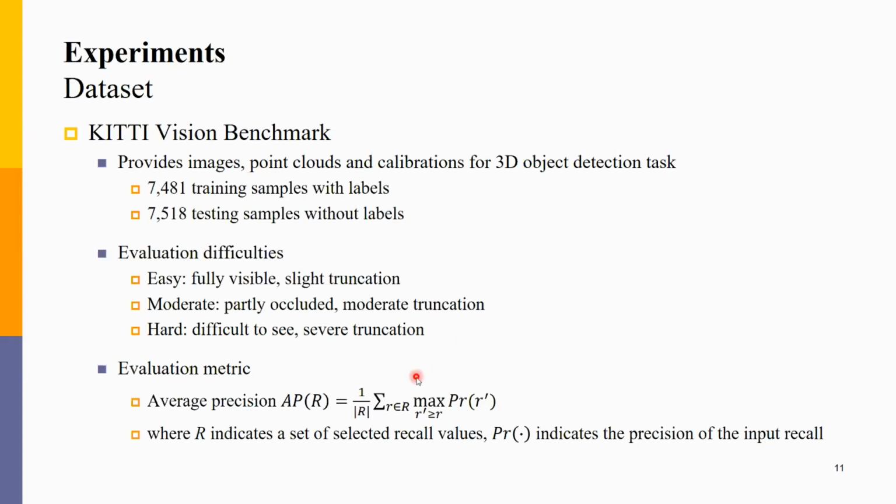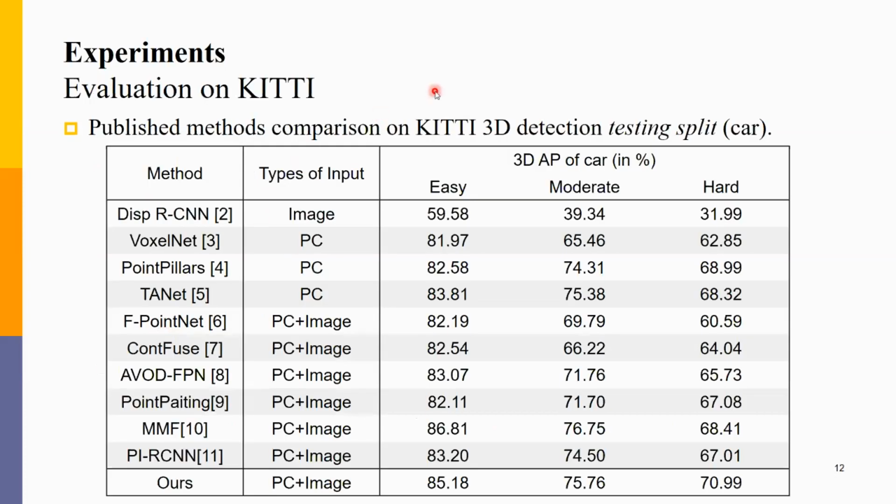So we follow the KITTI settings. It uses average precision to evaluate, and there are three typical levels: easy, moderate, and hard, which decide the occlusion level, truncation level, and distance of the object. Compared with other methods, we observe that our proposed method has great performance on the hard level. This shows that using the raw point cloud information as input can preserve the 3D geometry information, and the proposed modules enrich the point cloud information. So the model can generate accurate bounding boxes in occlusion or truncation situations.